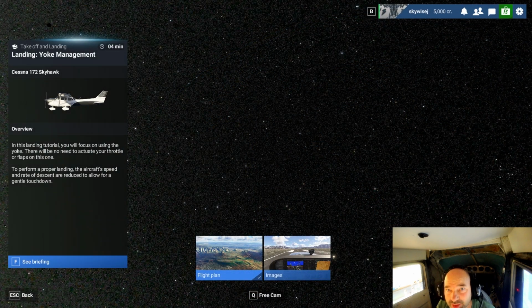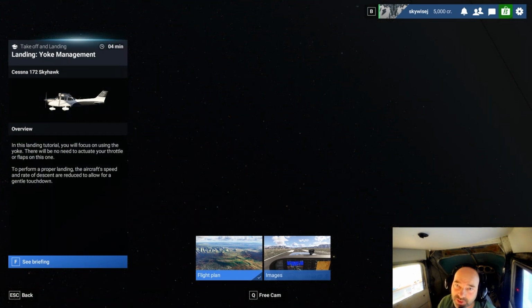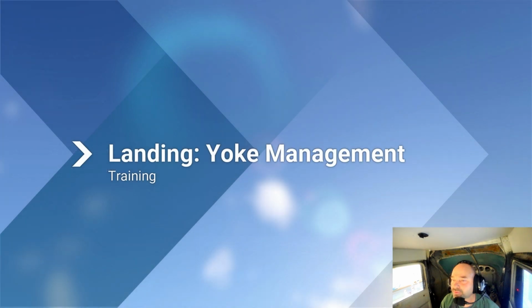Okay, overview. In this landing tutorial, you will focus on using the yoke. There will be no need to actuate your throttle or flaps on this one. To perform a proper landing, the aircraft's speed and rate of descent are reduced to allow for a gentle touchdown. Landing.